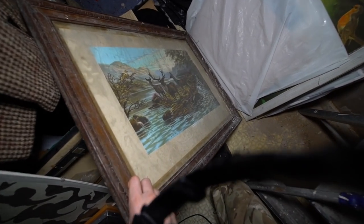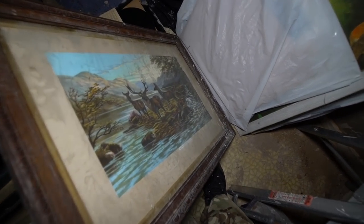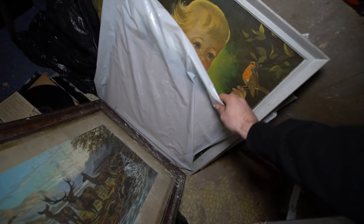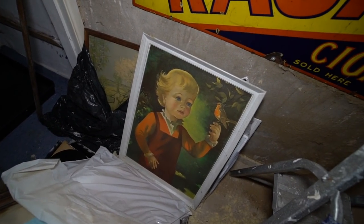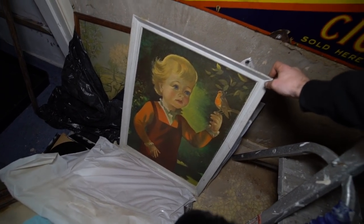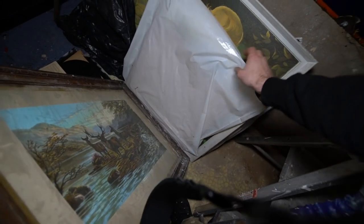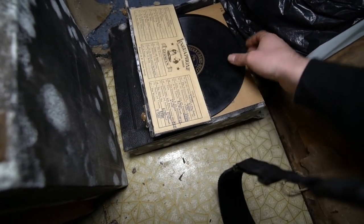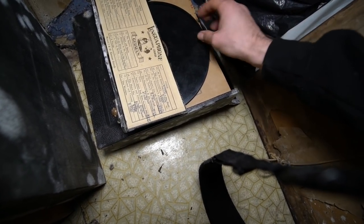Whoa. It's deer. Oh, look at that. That's beautiful. Do you know what that looks like where we are now, doesn't it? Yeah. Look at that. It's just incredible painting after incredible painting. Look, it's like a proper posh record cabinet, they've got all their records in there.